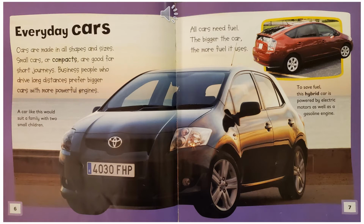Everyday cars. Cars are made in all shapes and sizes. Small cars, or compacts, are good for short journeys. Business people who drive long distances prefer bigger cars with more powerful engines. All cars need fuel. The bigger the car, the more fuel it uses. To save fuel, this red hybrid car is powered by electric motors as well as a gasoline engine.